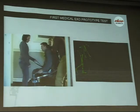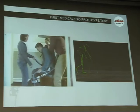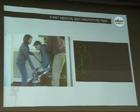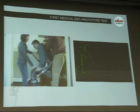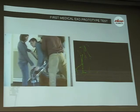We did a bunch of early grants through NSF, NIH, and some other agencies to help make exoskeletons. And in this video, you'll notice it looks very similar to an exo hiker, but this is the first time anyone ever walked in a medical exoskeleton. This guy's paralyzed, and he's walking in an exoskeleton.